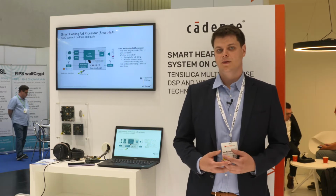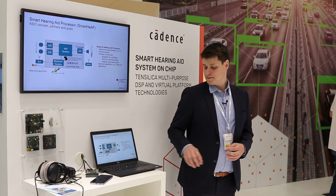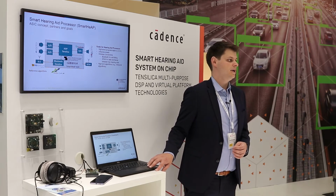The goal of our project was to develop a high-level programmable mixed signal SoC which enables wireless connectivity for future hearing aid. The main processor in our new SoC is a customized Tensilica Fusion G6, which we extended with a TIE instruction language. At the end, we want to enable high-level programming, high-level algorithms on the new developed SoC.